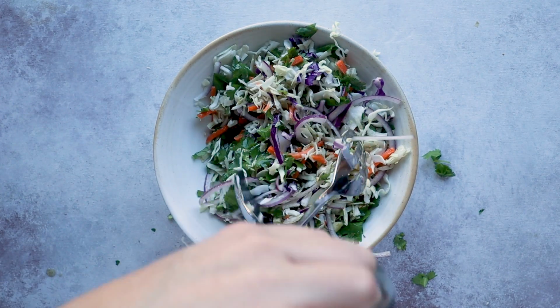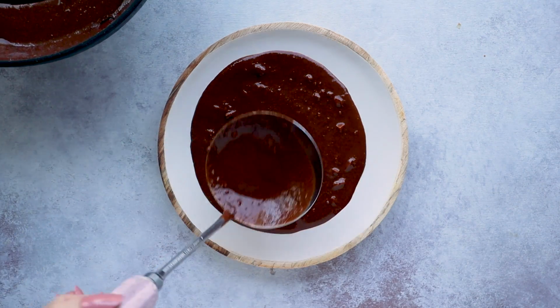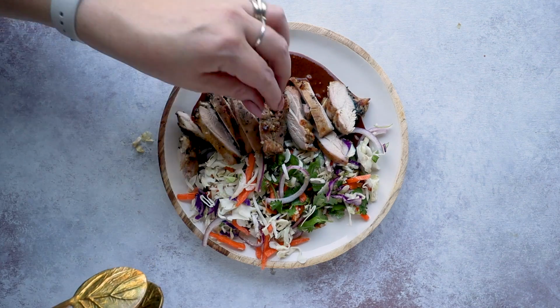After a quick toss, we can now assemble our mole plate with a layer of the keto mole sauce, our Mexican slaw, and then the grilled chicken. This mole sauce is also excellent over some cauliflower rice or mixed in with some ground beef.